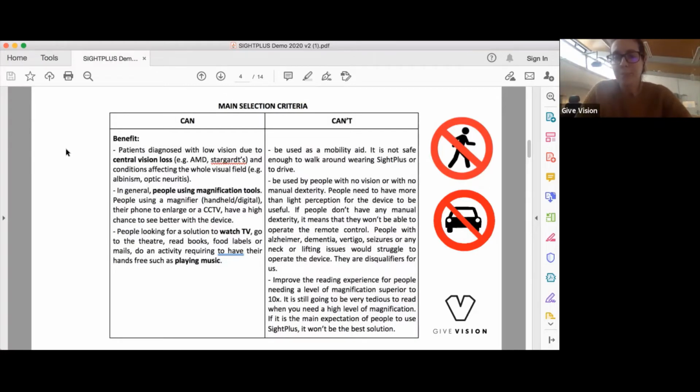Another thing I want to highlight is the reading experience, because reading is really part of everyday life, and you can read in different ways. Many want to try to read with their eyes again. What we've seen so far is that if people haven't been reading with their eyes, not listening to audio, for years, let's say 10 years, it might be very tedious and challenging to read with the device, like it would be with any magnification tool, really. I'm just saying that to manage people's expectations. I think it can be a bit delicate.